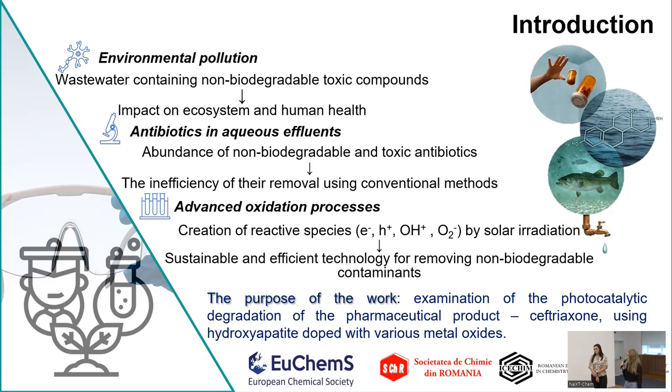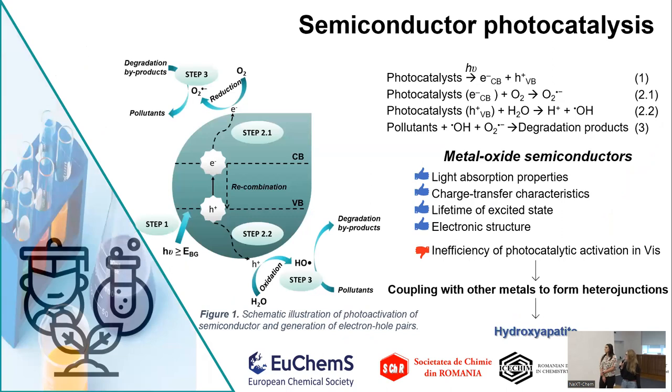Therefore, the aim of this work is to examine the photocatalytic degradation of the pharmaceutical product ceftriaxone, using hydroxyapatite doped with various metal oxides. Starting with the principles of photocatalysis, figure one shows a schematic illustration of semiconductor photoactivation and electron-hole pair generation.